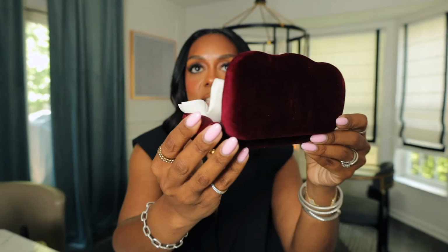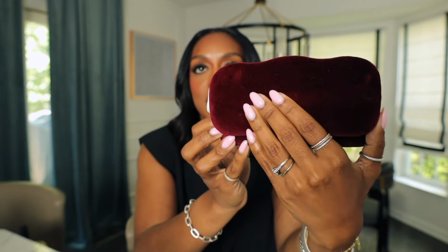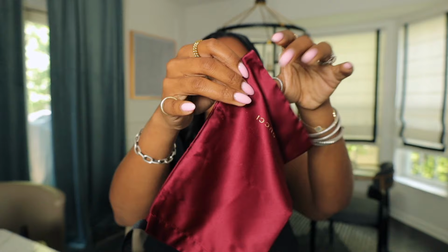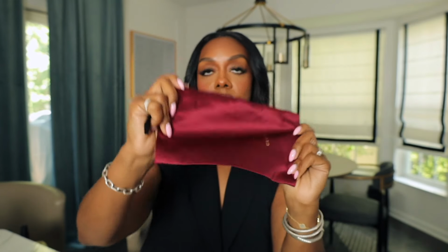And what I love about these too is something about the case also gets me really excited. So this is the Gucci case. It's like velvet, and it came with a very pretty dust bag. So this is the dust bag it came with. I use my dust bags, especially for traveling. All right, so let's get into the next pair of sunglasses that I got.